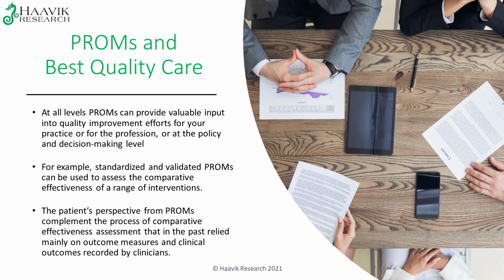So for example, if the standardized, validated, reliable PROMs are being used to assess comparative effectiveness of a whole range of different interventions, then the patient's perspective matters, right? So if patients prefer chiropractic care, along with all other objective measures of health improvements or heart rate variability or EEG or whatever else you're measuring, patient perspective matters. But to be able to take it into account, we need the data. So if we're not recording it, it's not going to make a difference.